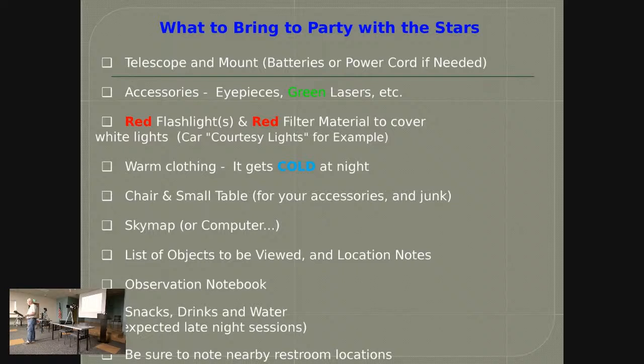See, if Brian and I are out there and we don't have our green lasers, and I see something that I am curious about, if I say, Brian, what's that up there? Star, I think. Why? Where? What? What? And you have to communicate. If I got a green laser, what's that?